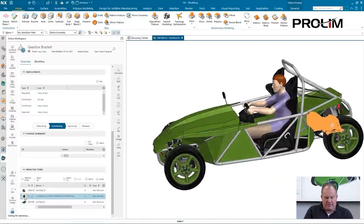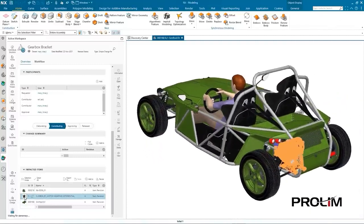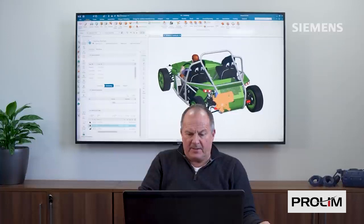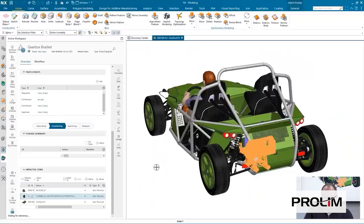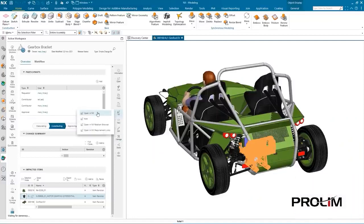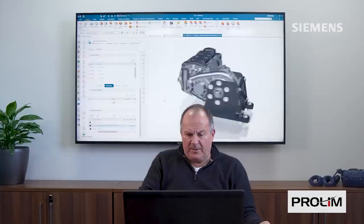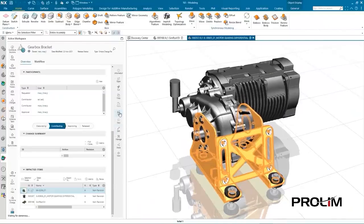If I select it, notice that the corresponding geometry in the NX session is highlighted. So we have this cross-probing, particularly useful to understand the impacted items and where they fit within the assembly. And again, if I want a bit more of a level of detail, we can open this up inside of NX as well. So you can see here the bracket and the gearbox.